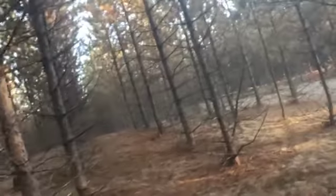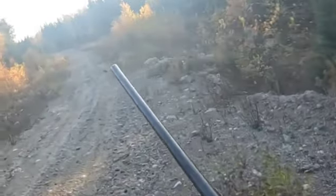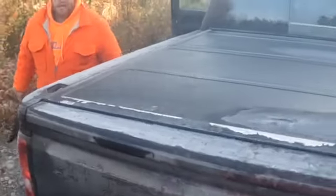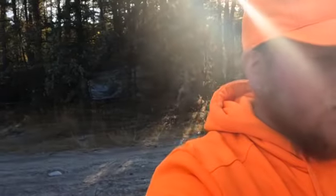Trees was planted, they in straight rows. Feathers, and his leg ain't in the right spot. I aimed above his head and his leg's still messed up. Just short of a 3-man limit. Not bad, not bad. Get all these flayed up. Good to go. Get them vacuum sealed.